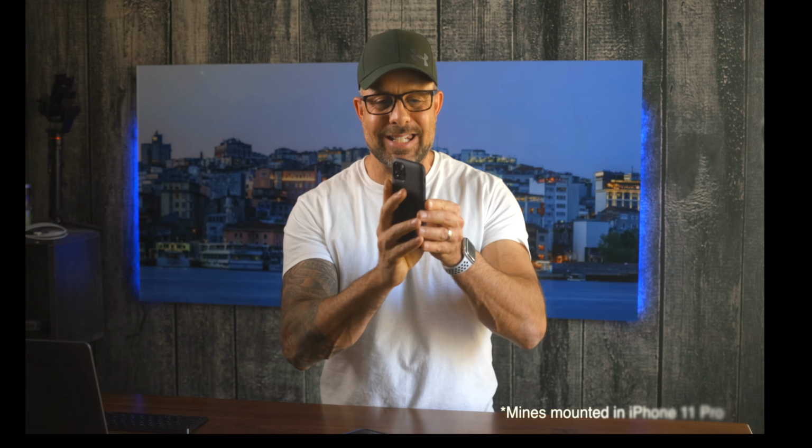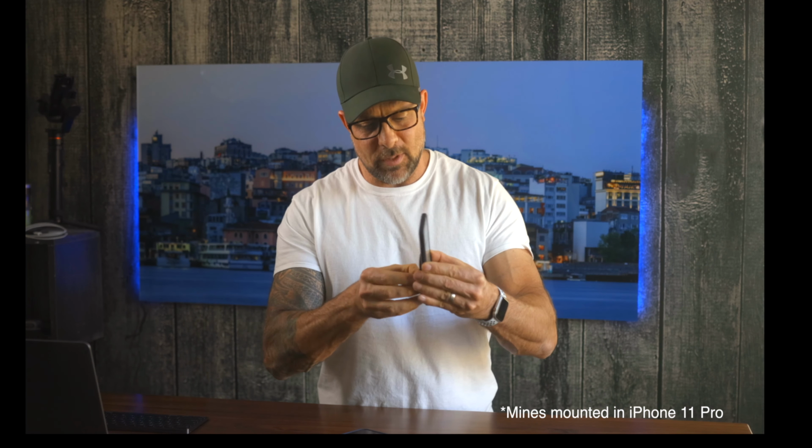The cases of these collections are pretty impressive as well. For example, the everyday case is low profile, so it doesn't really add much bulk to the phone. As you can see right here, it is sleek. Let me take this thing off right here. I'll show you that in a moment. So you can see here, it doesn't really add much of any bulk to the phone at all.